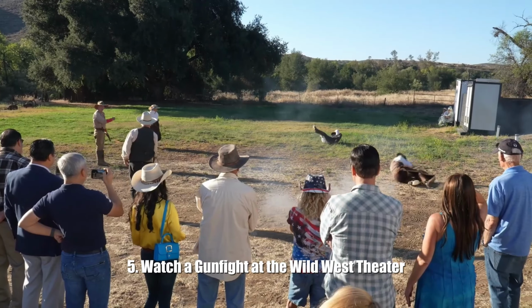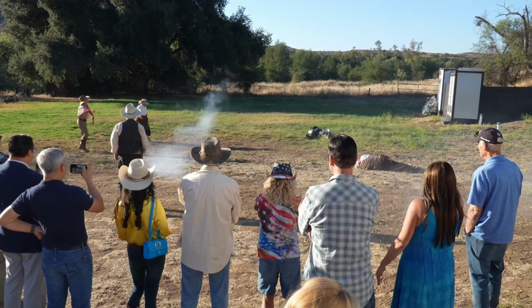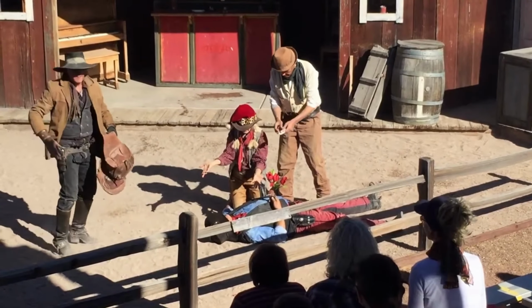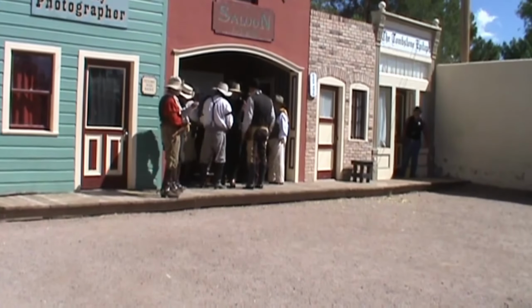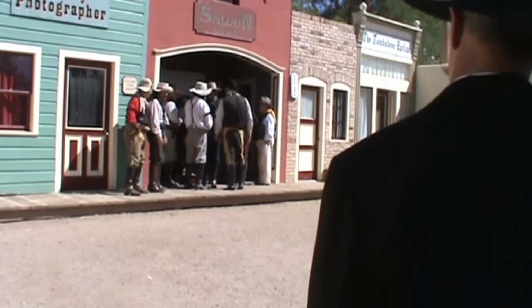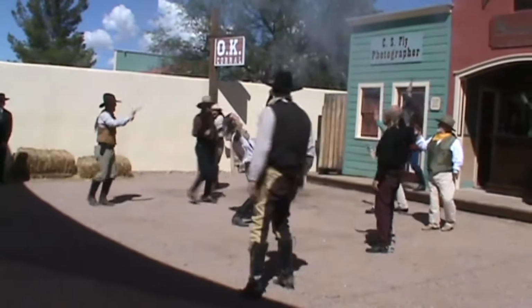5. Watch a gunfight at the Wild West Theater. Fifth, catch a live-action show at the Pioneertown Wild West Theater. On weekends, the famous Pioneertown Posse brings history to life with thrilling mock gunfights and comedy skits.